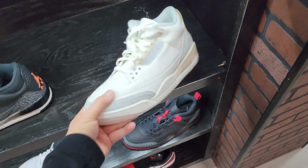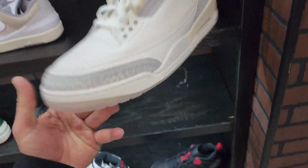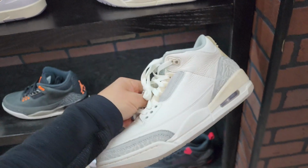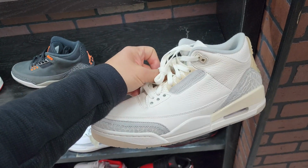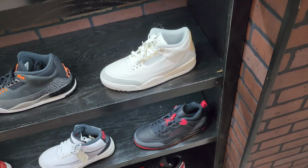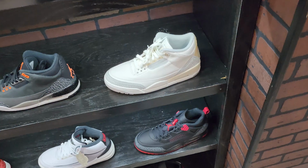This is one of the few locations still with the crafts. And these ain't bad. These ain't bad. I don't think I have these, though. No, I didn't get these. I got the craft 5s, I think. Yeah, I got the craft 5s. I don't know. I found one of the crafts for hella cheap at the outlets.